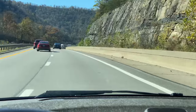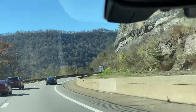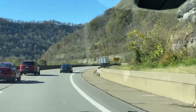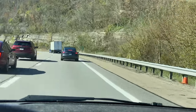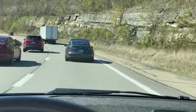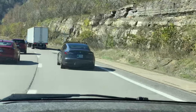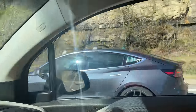Look who we've caught up to. The little i3 race car right here, swerving through these mountains of West Virginia, tires squealing. Love this car. It really handles great. Just gotta let the weight transfer. And oh yes, we've caught up to Alyssa in the Tesla. How about that? Here we go, going by. Probably just sitting on Autopilot.